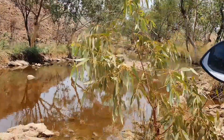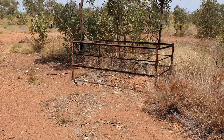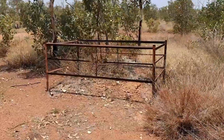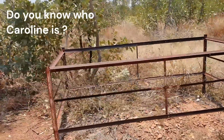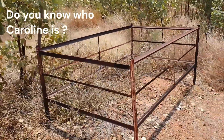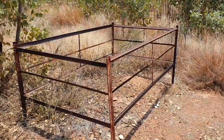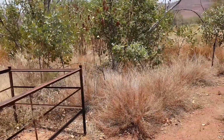That's pretty, eh? It is pretty. We've just pulled off on the side of the road again, and this is called Caroline Pool Gravesite. So here must be the gravesite of Caroline Pool. There's no information about her, so I'm going to have to look that up and see if I can find any info on Google and get back to you on that.